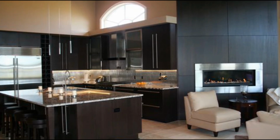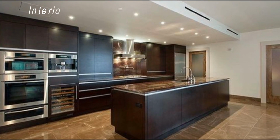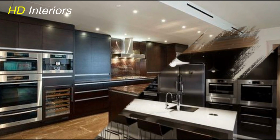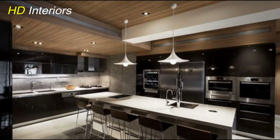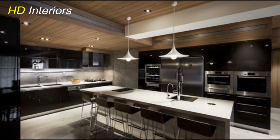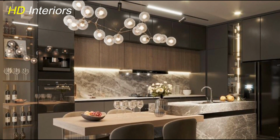So, grab your favorite cooking quotes, get ready to embrace the power of words, and let's turn those kitchen walls into a canvas of inspiration. Your kitchen is not just a place to cook, it's a place to create, share, and savor moments, and personalized quotes are the perfect finishing touch to make it uniquely yours.